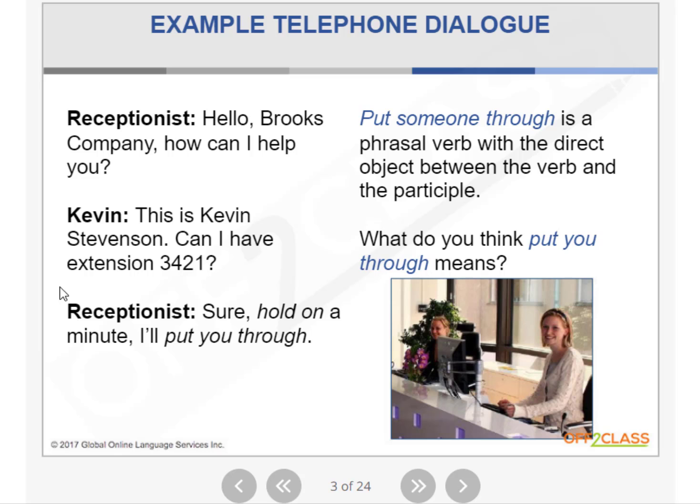So, a couple things I want to point out here. Extension, if you don't know what that means, is that in companies, usually there's one phone number for a company, and each individual person has the exact same phone number, but they have an extension that's directly to them. You may have noticed in the footer of an email where someone will say, "Here's my phone number, extension and 4 digits." That's how you get in touch with them if you want to get them on their work phone. Some phrasal verbs here: put someone through, put you through. Put someone through is a phrasal verb with the direct object between the verb and the particle. What do you think put you through means?